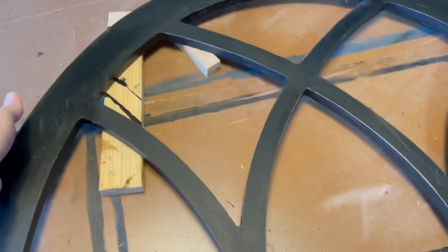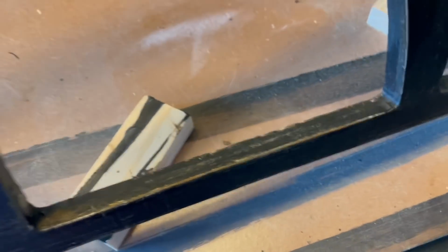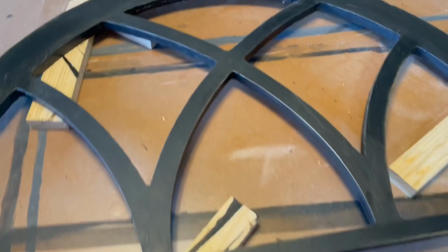That's what it looks like. And y'all, I love all these imperfections. I love all that. I love it. So now that that's done, we're gonna hang it up there.